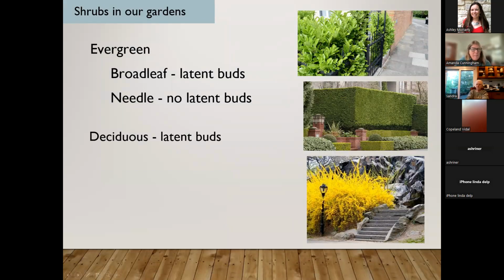So if we step back a minute and talk about shrubs in our garden, we know as master gardeners, two main broad areas of shrubbery: evergreens and deciduous. Evergreens then can be broken down into broadleaf and needle. Broadleaf evergreens, things like rhododendrons, euonymus, azalea, pyracantha, nandina, boxwood, etc. And they have latent buds.